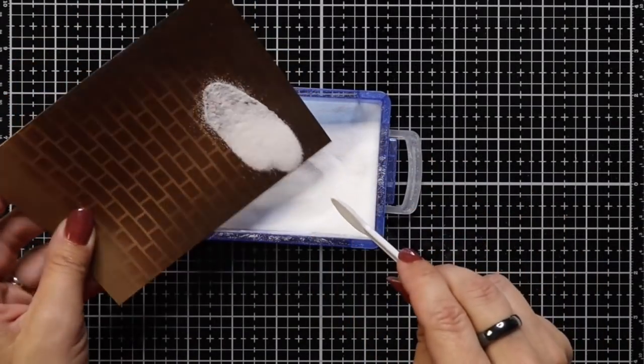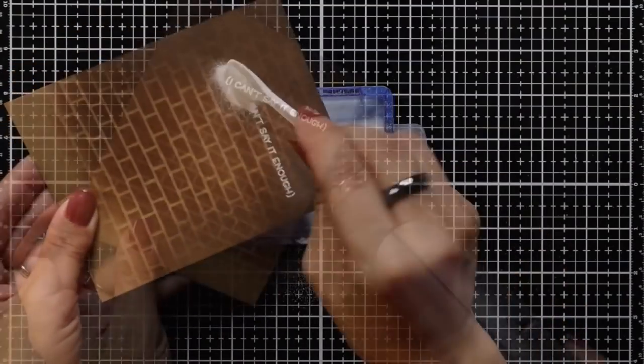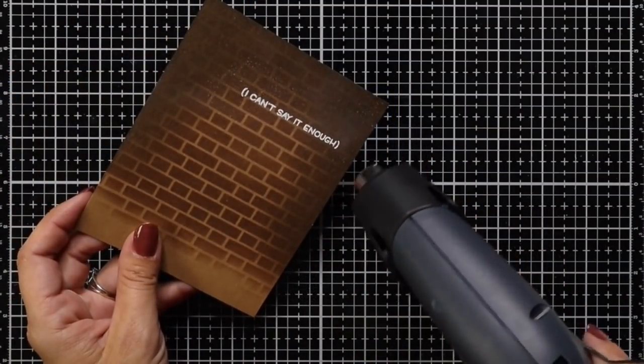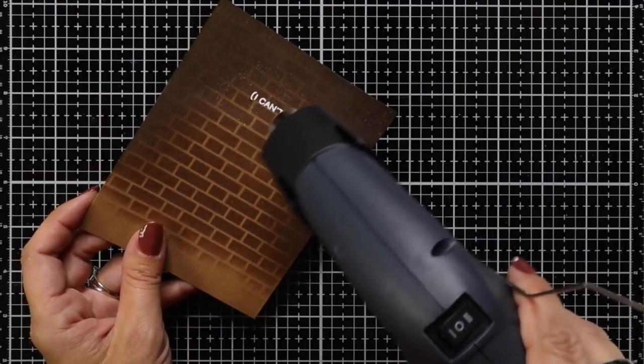And this really stands out great against that dark background. And the smaller sentiments on this stamp set are so fun. This one says, "I can't say it enough."